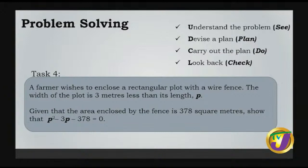All right. So a farmer wishes to enclose a rectangular plot with a wire fence. The width of the plot is 3 meters less than its length, P. All right, the width is 3 meters less than its length, P. And Denise, if you notice, you repeated it. Yes. It means that reading it again will help you to understand or interpret the question.